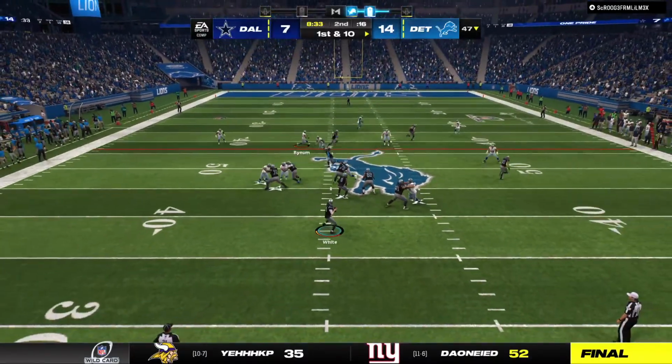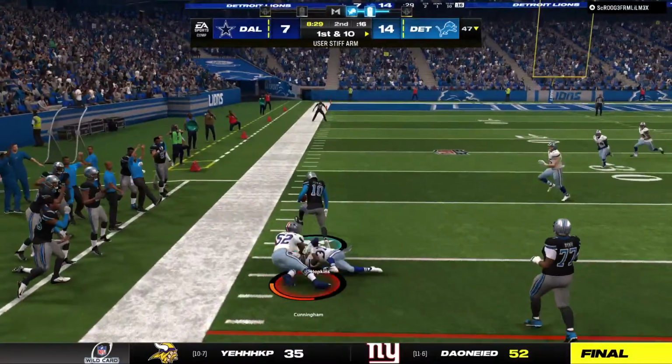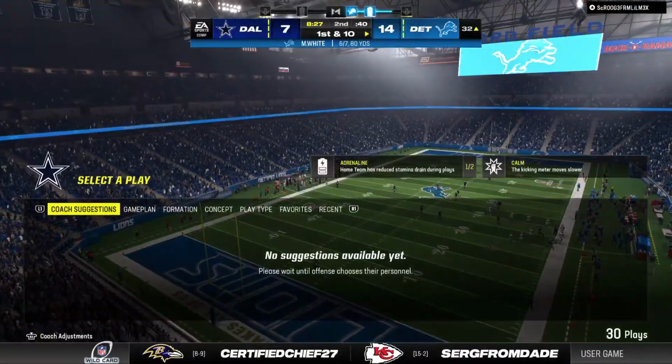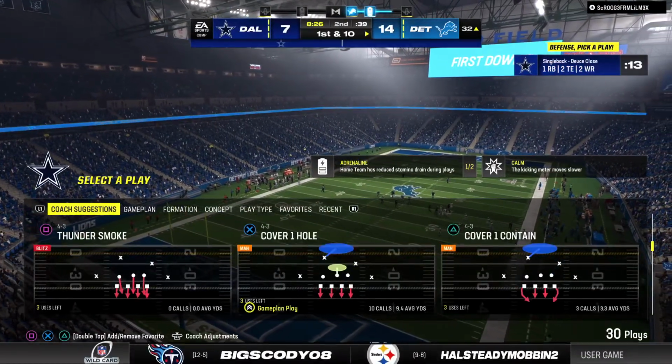Play action. Here's White. The catch made by DeAndre Hopkins. And he takes this one down almost all the way to the 30. 22 yards on the catch and run, a first down.